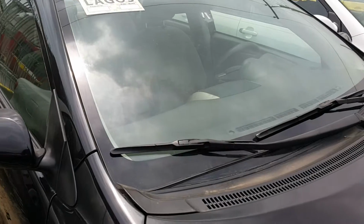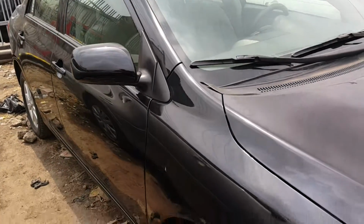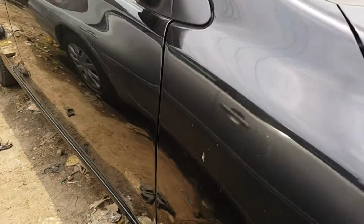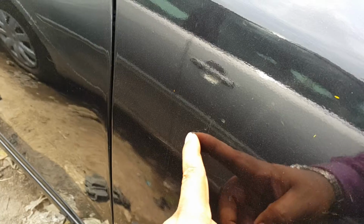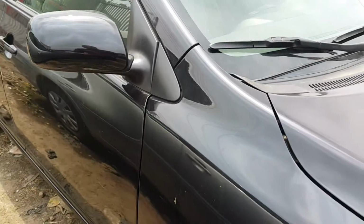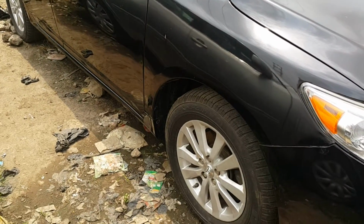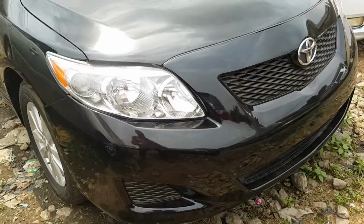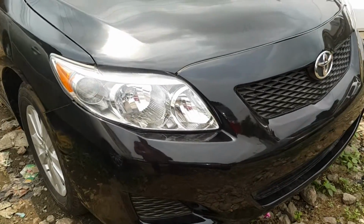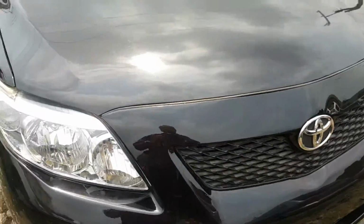So far, I do not see any chips on the windscreen. It's one thing that I look out for. Any scratches on the car? What is this? It's a little bit of a scratch, but there is no dent. The car has alloy wheels, as you can see. All lights are intact. At least the front lights are intact.